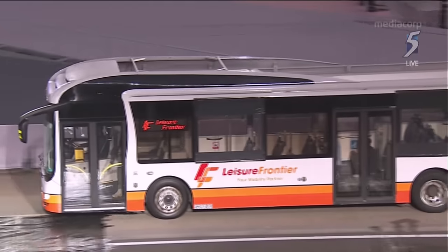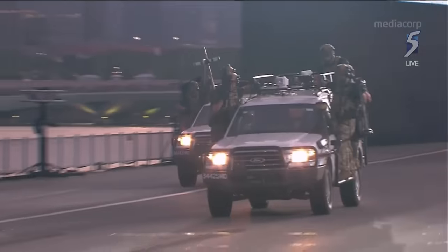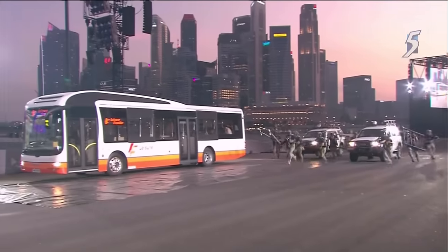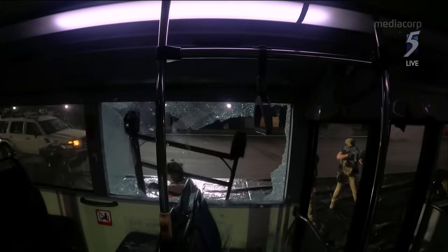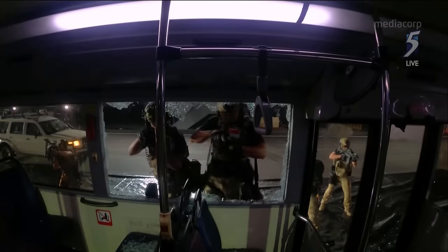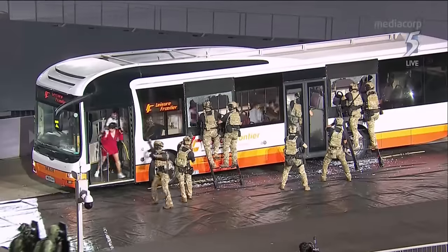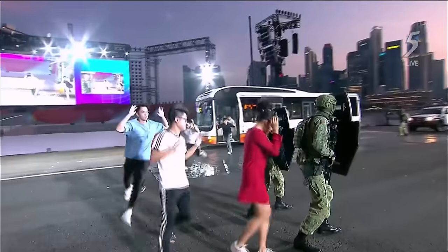In hot pursuit, our elite troopers from the Special Operations Task Force. You may want to cover your ears as they're about to make an explosive entry. The hijackers have been neutralized. Watch as our special forces hand over the hostages to the Army Deployment Force, who will escort them to safety.